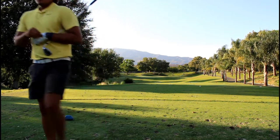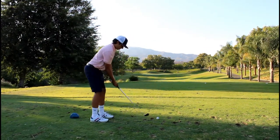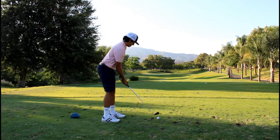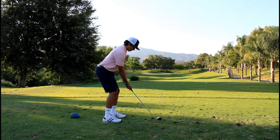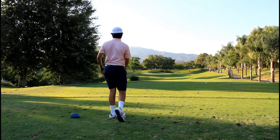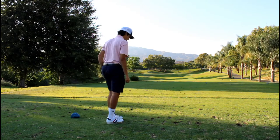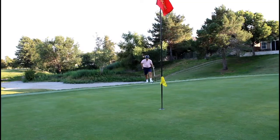Wow, great shot. All right, Tom here, looking to hit a nice little missile. Oh yeah, that's a good knockdown shot. It's a little long. Oh, what? Okay, you're putting. Wow. I did not think that was short. That looked really good. All right.